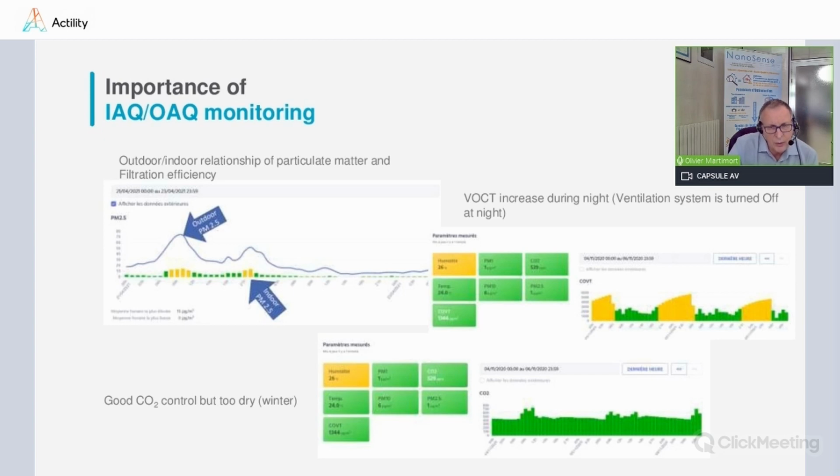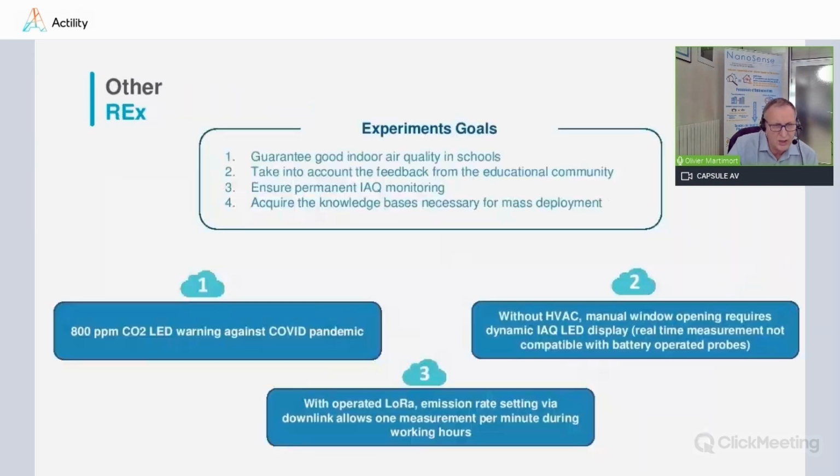where we have a higher ventilation rate to try to reach an acceptable level of CO2, which is safe. As you can see here, the peaks are of course based on occupancy, but we also have the humidity, which is too dry, always, because in winter, when you heat the outdoor air, that dries it, since it is relative humidity.